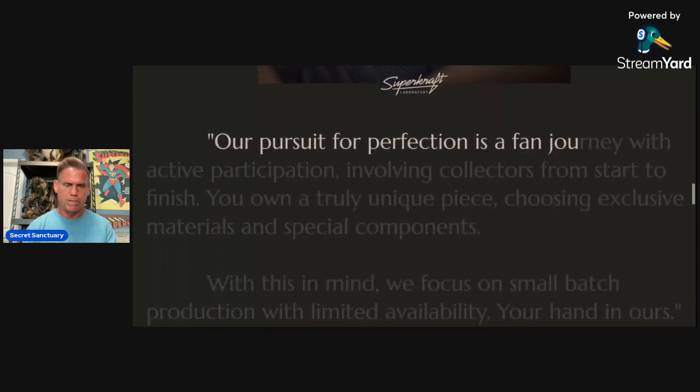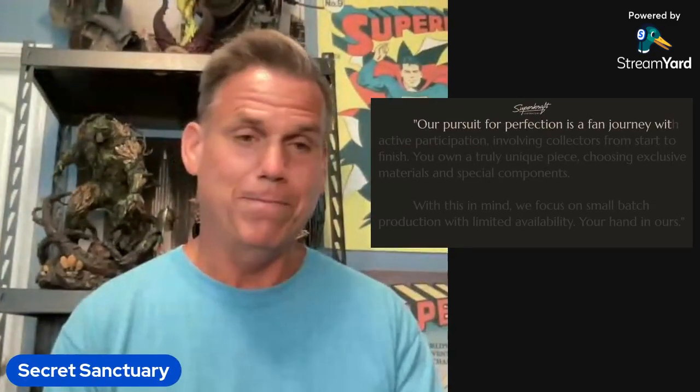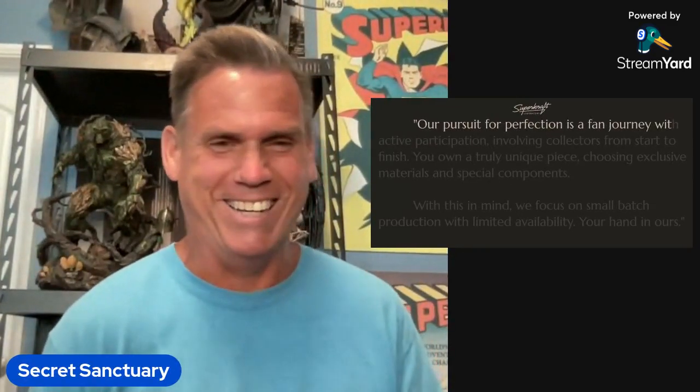And then on the bottom, it says, "Our pursuit for perfection is a fan journey with active participation involving collectors from start to finish. You own a truly unique piece, choosing exclusive materials and special components. With this in mind, we focus on small batch production with limited availability. Your hand in ours." So what that says to me is we might be looking at some fairly expensive pieces.